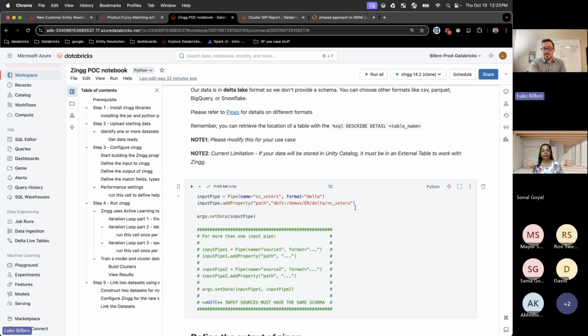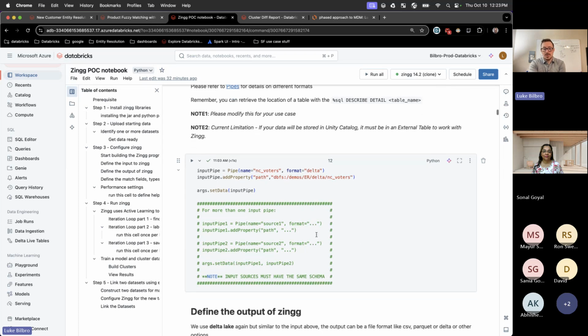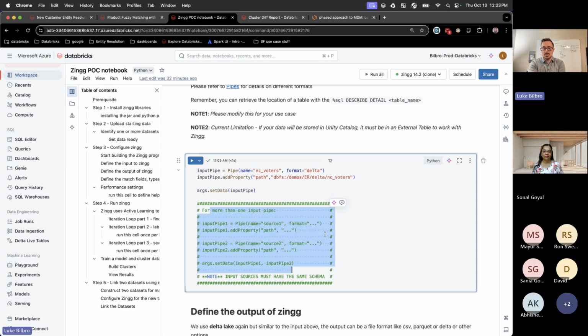And a lot of times I get asked, well, I have more than one source. This might have been the very first thing I ever asked Sonal, actually, probably in 2021: what do I do if I have more than one source? And there's really nothing stopping you. I have the setup here. If you have more than one source, then you need more than one input pipe. And here's the method for doing it. But there is the requirement that input sources must have the same schema.